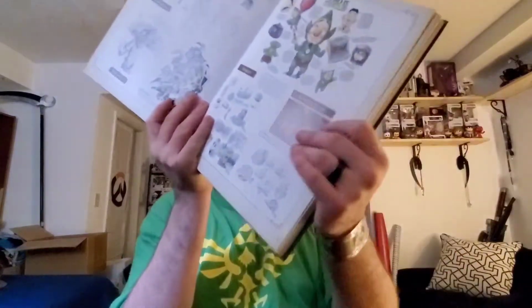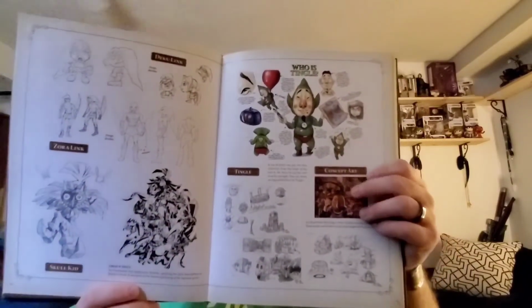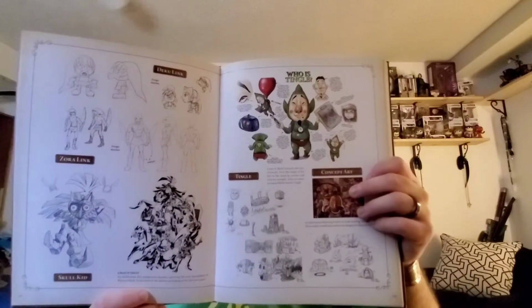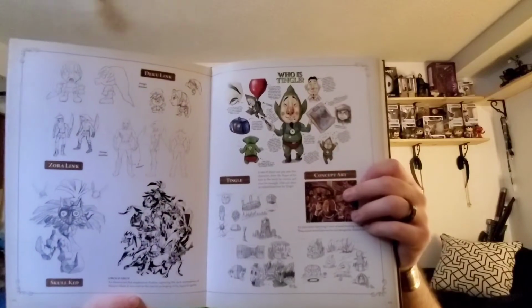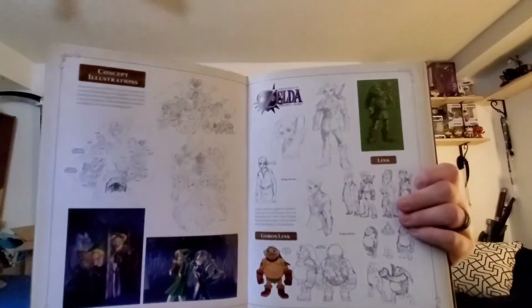Speaking of which, so many of you know that over here, that's Tinkle. He's just the weirdest looking character we've ever seen, but without him, we would never have our maps. And then over here, we have our Majora's Mask characters, such as the Deku Mask, Zora Link. I know there's a Goron Link. Yeah, Goron Link was on the other page.